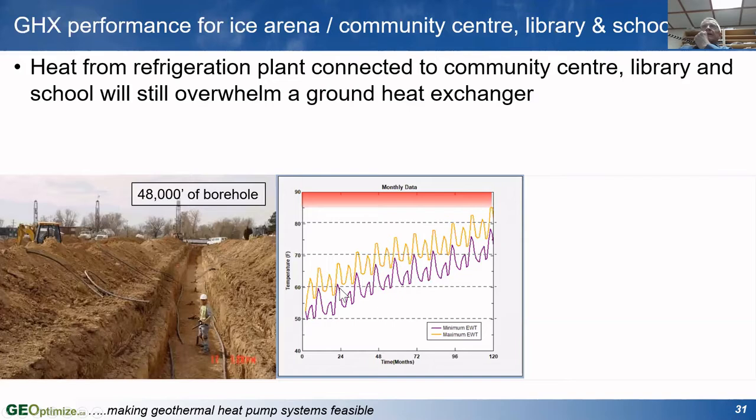Again, we're still looking at the same kind of long-term temperature increase. Adding a little bit of borehole doesn't accomplish enough. It's going to fail after probably about 10 years or so.